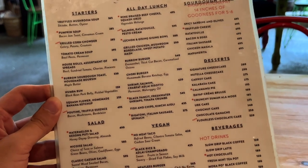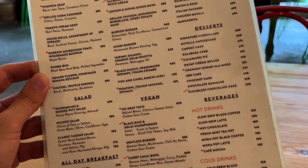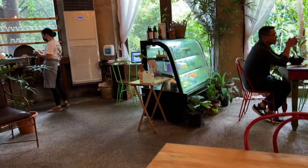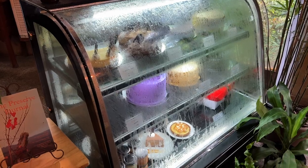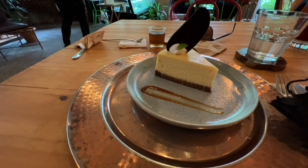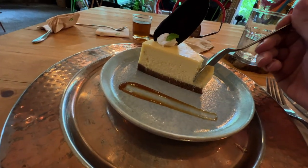It looks like they do salads, all day breakfast here, vegan options, beverages, desserts. Over there we've got a bit of cake, of which I can see cheesecake and ube cake. What I used to like to do when I was traveling around Europe was order a latte and get a cheesecake with it. This was maybe around September, so in Europe it gets pretty cold, and I was in Poland. And the two just went so well, and I want to get a cheesecake from here. And I've done just that. I've gone ahead and ordered a cheesecake.